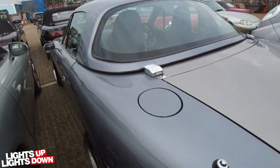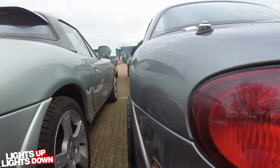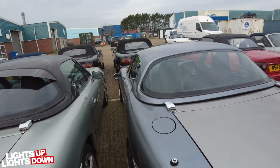So again, passenger side looks really good. Like the tyres sticking out just enough, just the right amount.